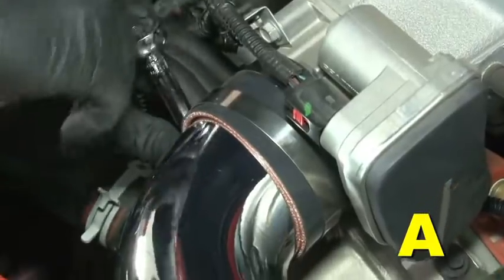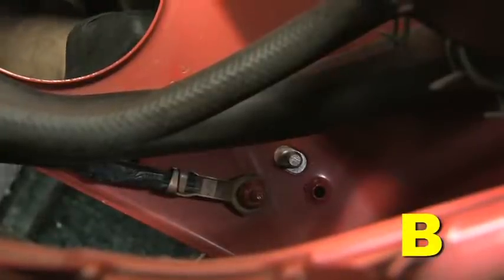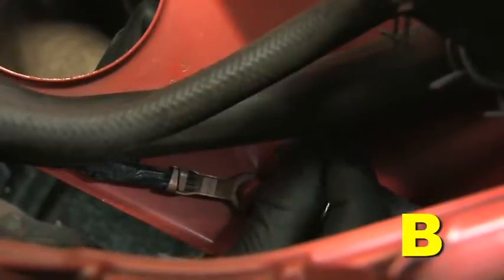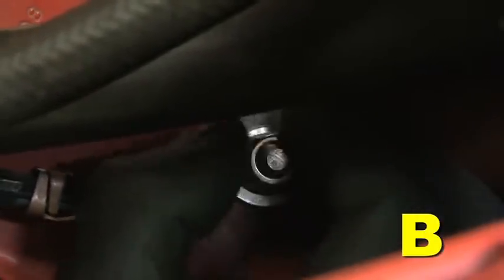When installing the intake system, do not completely tighten the hose clamps or mounting hardware until instructed to do so. From underneath the car, install the M8 rubber mount through the slotted hole in the sheet metal. Secure it with one M8 washer and nut. Do not completely tighten the M8 nut. This will allow room for adjustment.